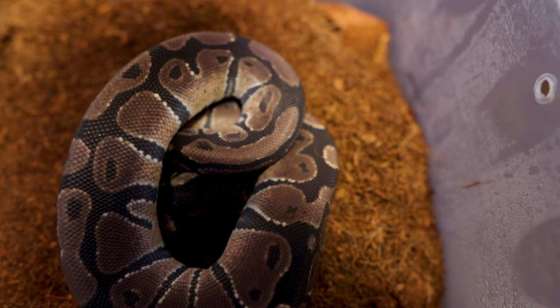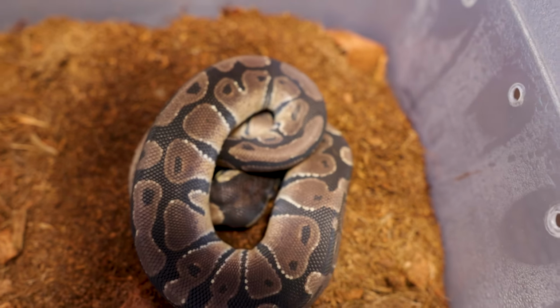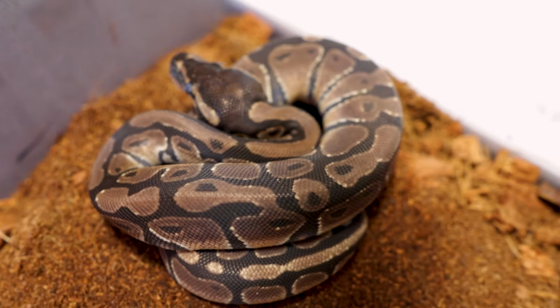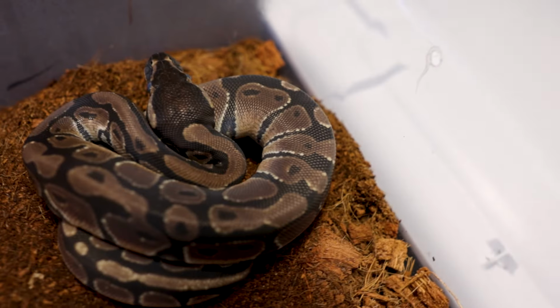But if you go and you buy a $25 normal ball python from a classified ad on Craigslist, Kijiji, whatever, well, then you're much more likely to be like, it's 25 bucks, I'll feed it later. And by the time you actually get around to feeding it, it's been 4 weeks or whatever else, and you realize that the water bowl's been empty for 2. My point is just, kind of neglect here.